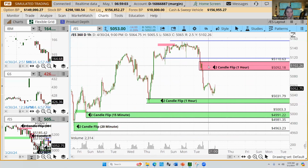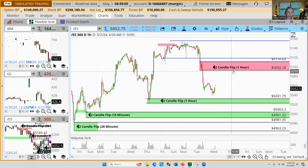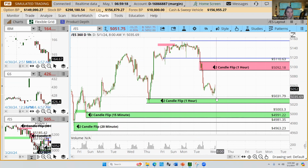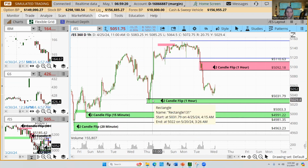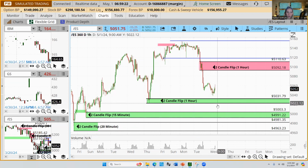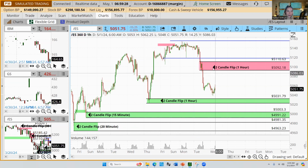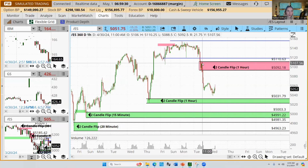And then a 2-candle flip sell zone. You can see this one's up a little bit higher, 5092.25. Stop at 5110.75. You can see where we're at now is we're hovering over a 2-candle flip down here. So you want to be careful with the shorts on a breakdown because we've got a 2-candle flip to the left. And then to the upside, we're going to be rallying up into a couple 2-candle flip zones.